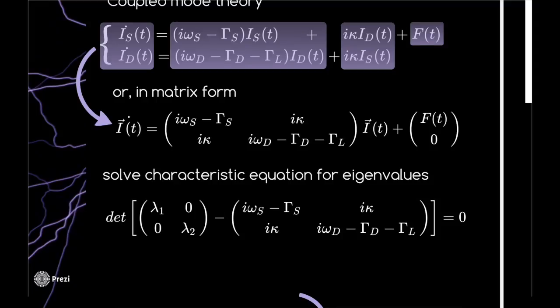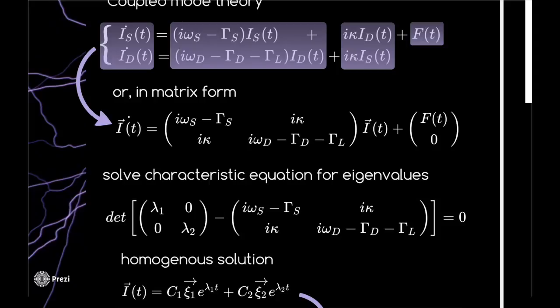So if we set the determinant equal to 0, go through the algebra, you can find a homogeneous solution that describes this behavior. So the current will then be a linear combination of the two eigenvectors with complex exponentials, where this lambda is the eigenvalue of this matrix. Again, complex because the imaginary part gives rise to oscillations and the real part gives rise to decaying exponential.